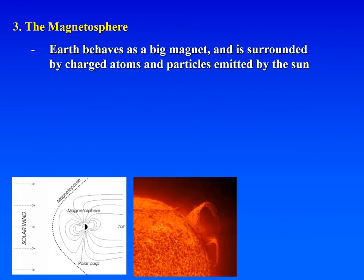All right, magnetosphere. This is one of my favorite topics, actually. It's not a topic that gets a lot of attention. It should get more attention. So I'm going to give it some attention. We're going to give the magnetosphere some love today. We're going to talk about it.